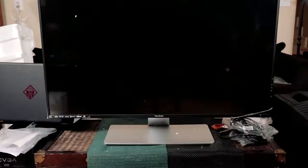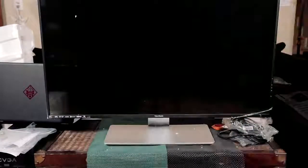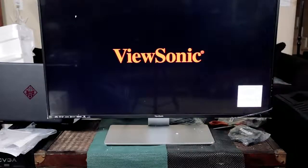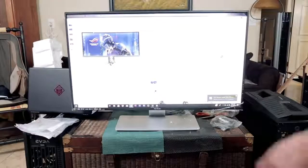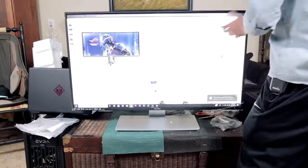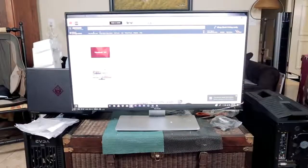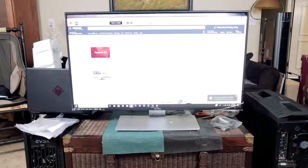All right, so the plastic seal is still kind of on this thing. IPS 4K panel, ViewSonic. Let's turn this thing on. Oh, yeah. Let me zoom out here. You guys can see what I'm talking about. So right up here, it's kind of grayed out, but that's not bad at all. This is totally usable. This is a ViewSonic VX4380 4K 43-inch frameless widescreen IPS monitor.